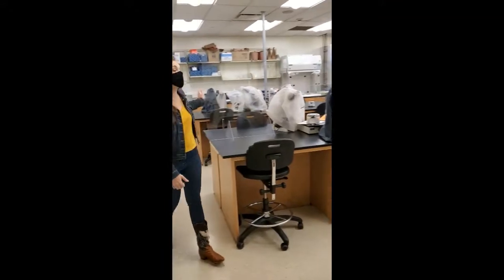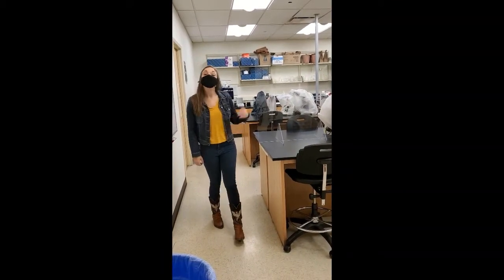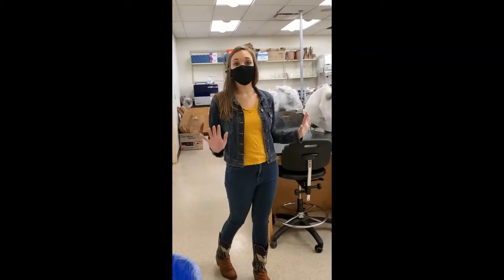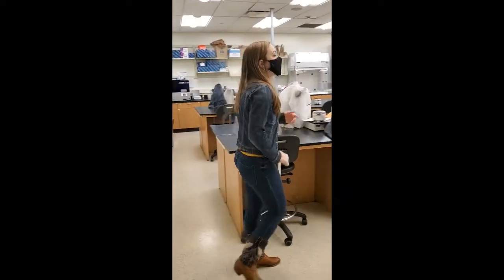Alright, so moving on, we've now entered our bio labs. So we're fully set up to do appropriate social distancing, as you can see with our dividers here. Don't mind our mess. We also have all of our microscopes out so that we can properly spread students out right now. So we're a little cluttered. That's okay.